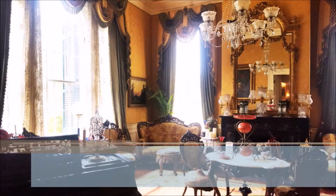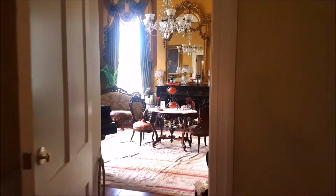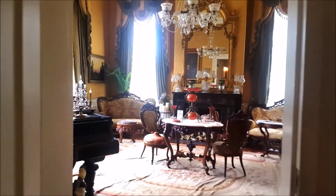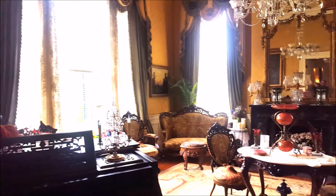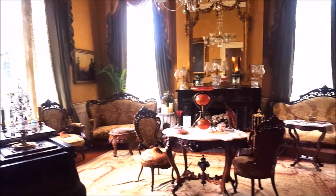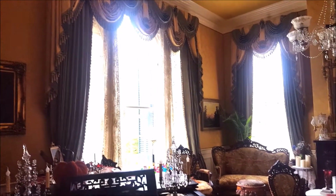The music parlor is decorated in green and gold, 2 of my favorite colors and my favorite in combination. This has absolutely beautiful laces in here, Swiss net applique from 1890, and most of the furnishings are by J&J Meeks out of New York and laminated rosewood.